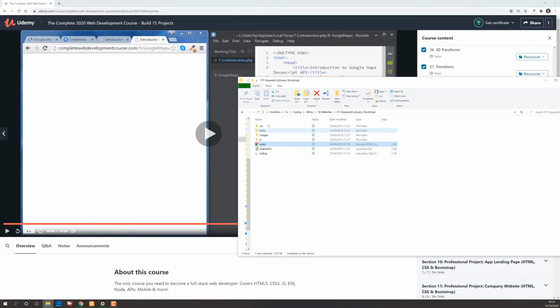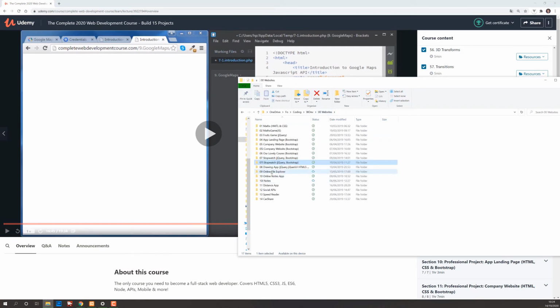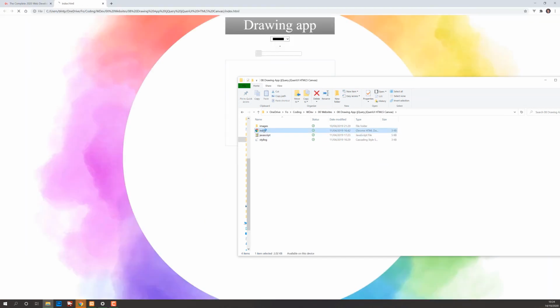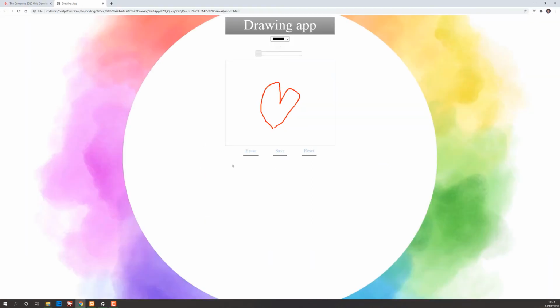Let's move on to the next one, which is a drawing app. This is quite cool, though I never really used it outside this course. So yeah, this just remained from the last time I tried. Whether this is working, it is working. You can, what should we draw? Let's draw a little sun here.